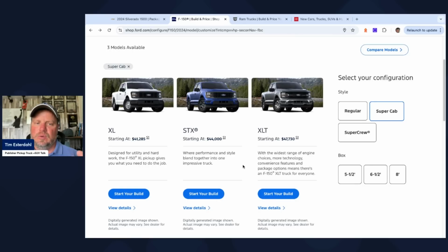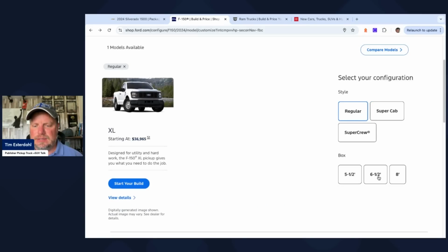STX is their new package. They like talking about more of an off-road package in the lower trim level. XLT is what I bought when I bought a PowerBoost in '21. You can get some more packages of this. You can build it up. Mine was like $60,000 or so. I just wanted more features. But if we do regular cab, we have some bed lengths. He wants at least a 6-foot bed, so 6.5 is our choice.